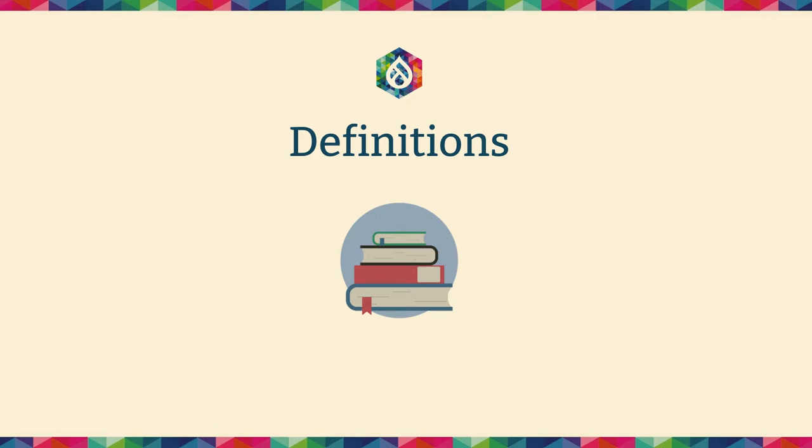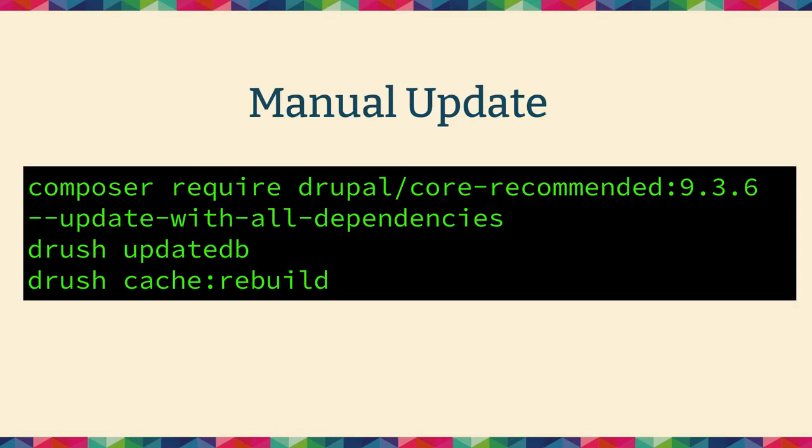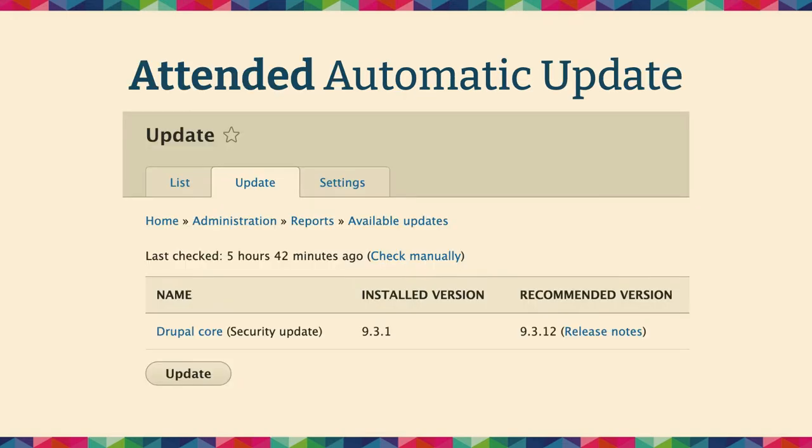So let's talk about some definitions. This is what I consider a manual update. You actually have to go to the command line, you run the Composer command yourself, and then you do some DB updates, maybe a cache rebuild.